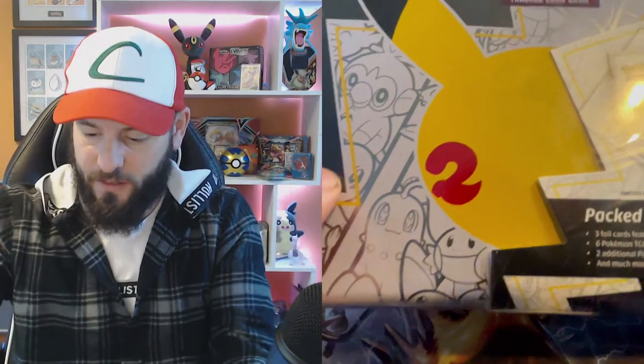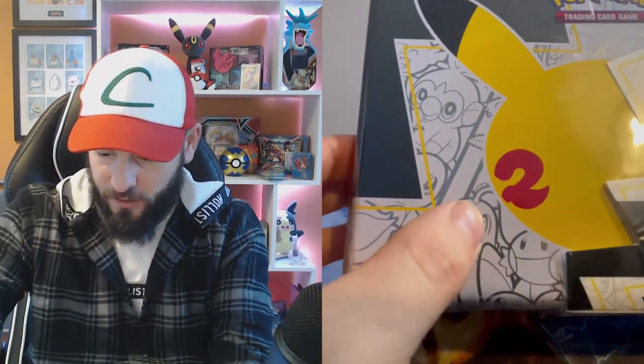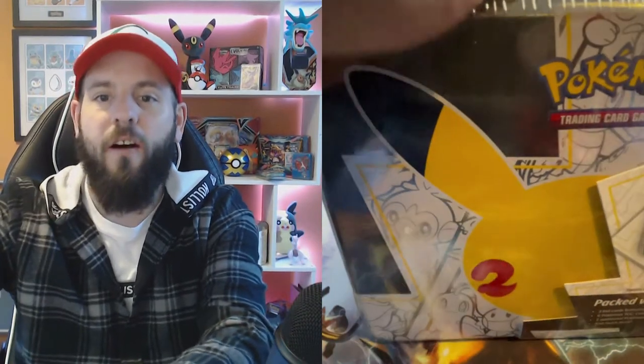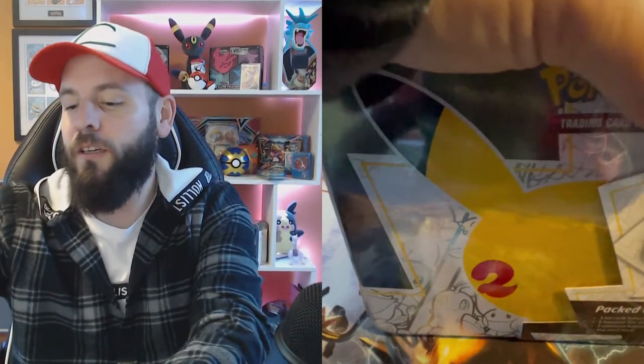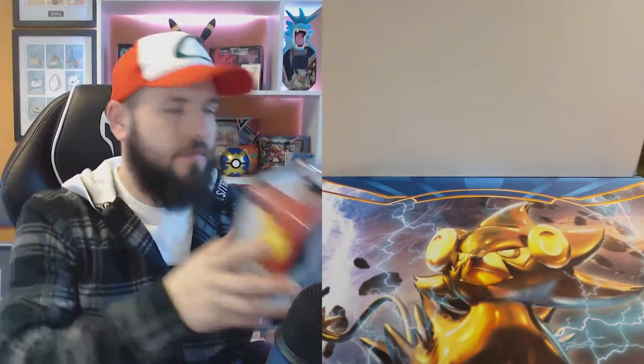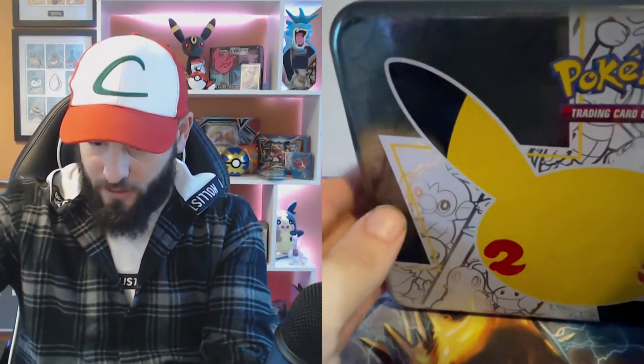Right, my GVOLVING team, we're opening this box, and it contains a lot of beauties, I've heard. It's in a cool looking box. You've got Chikorita, you've got Grookey. I'm looking forward to this box opening. I love opening these lunchbox tins. It's just so much fun. How cool is that?